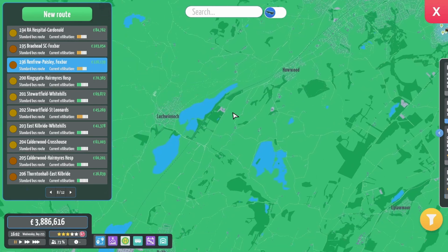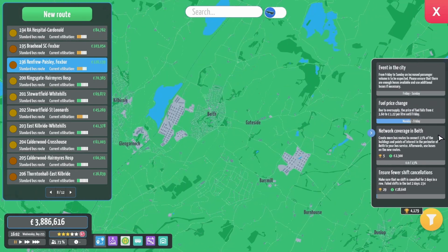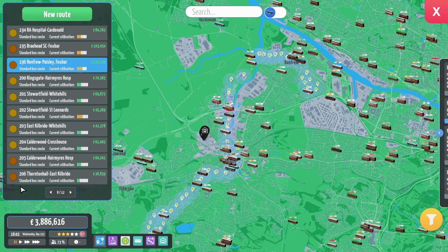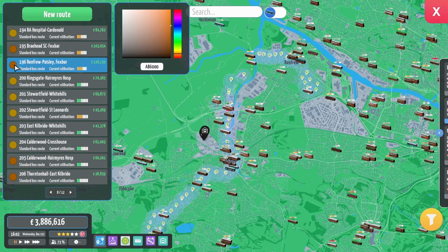But today we're going to be looking down this way because we have this network coverage in Beith, which is here, and I want to get that out the way so that I can focus on other things. So we are going to be putting in a new route between Renfrew and Kilwinning. In fact, it's going to be 3 routes, because the mainline service is going to interwork onto some town services. I will get to those. But, well, I say some town services. It's going to be 2, but it's going to be like an A and C circular. So, yeah.